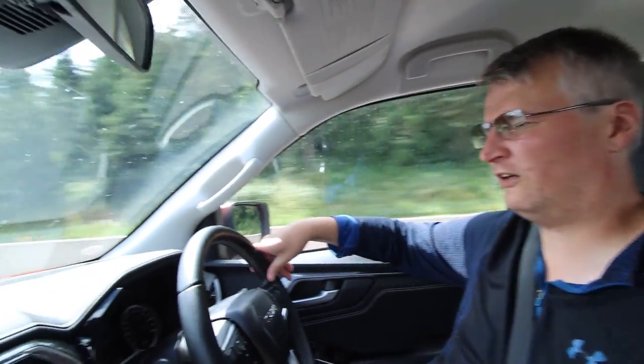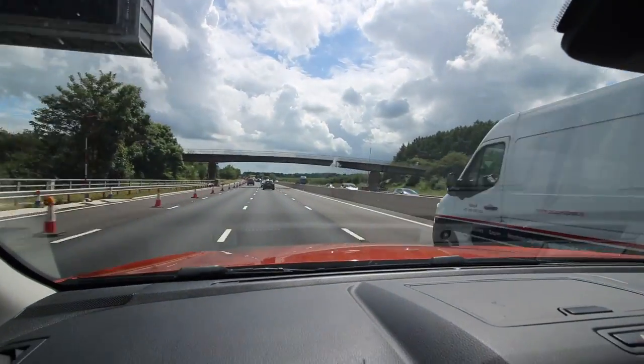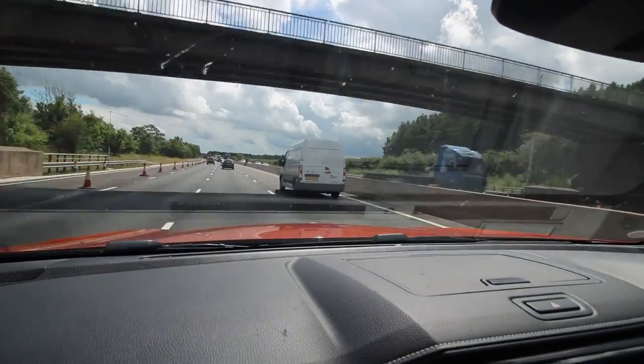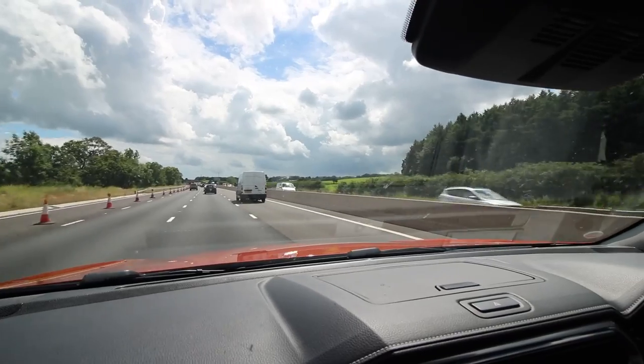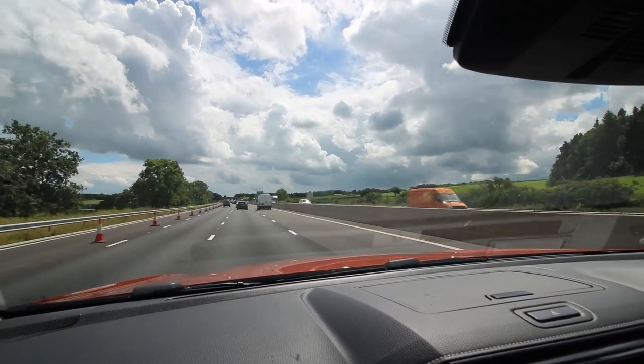Woohoo! There is obscurity left, right and centre on the motorway. Yes. Here's an Opel van going for it. It's booking it, isn't it? Yeah. It's not keeping to the speed limit. He's running Dutch plates. They cannot catch me.